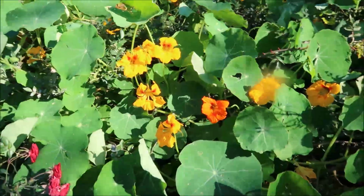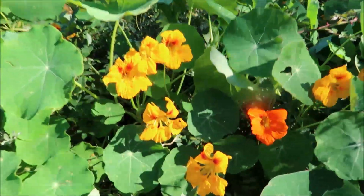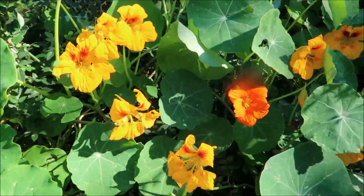We take a look at the beautiful nasturtiums that are just sunning here on this beautiful fall afternoon.